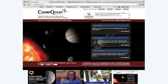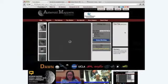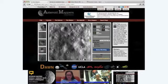Asteroid Mappers is just one of the many different citizen science projects that we have at CosmoQuest, which is at cosmoquest.org. To get to it, just go to our homepage, and it's linked right at the top. You can just click Let's Explore. It takes you in and gives you a pretty panorama of an artist's rendition of the area around Vesta with the mission in place. When you first get started, it will take you through a tutorial. Now, I've been to this project before, so I get to skip the tutorial and take you straight in to look at this really amazing world.